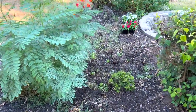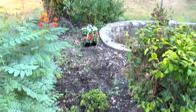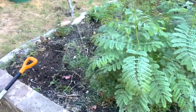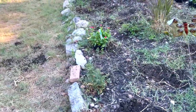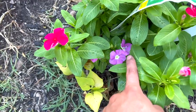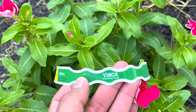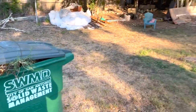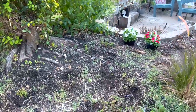Okie dokie, so I already took off the old flowers and I'm getting ready to put the mulch all over and then place these beautiful plants. I think the white and the red. Ooh, this is a mix actually, but it looks so, so beautiful. And both buckets are full, so that's nice.